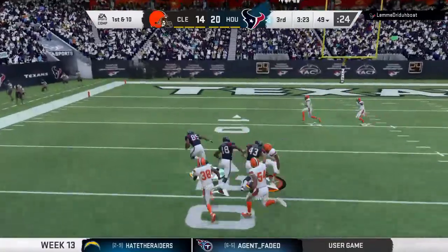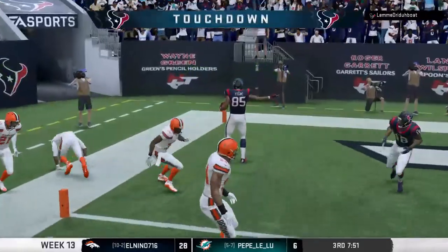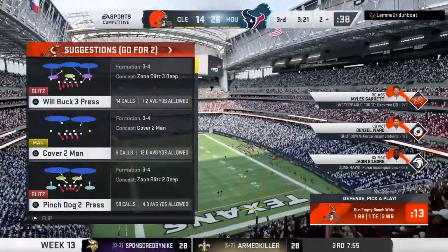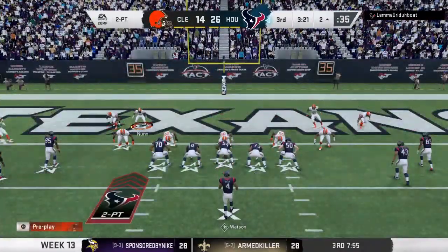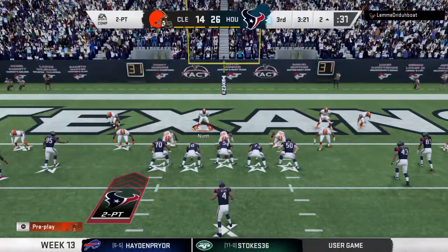Not easily done. And now a big play to start off this drive as the shot downfield is complete. And he'll take this one in for a Texans touchdown. A big play there. His 11th touchdown of the year. And the Texans push further out in front.